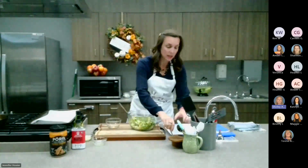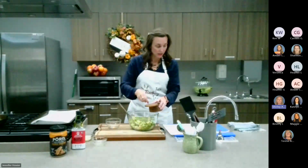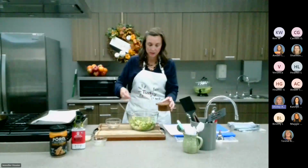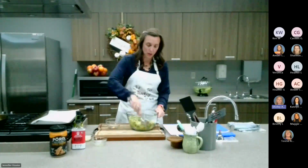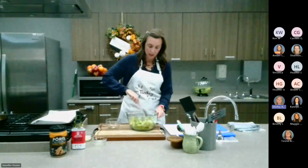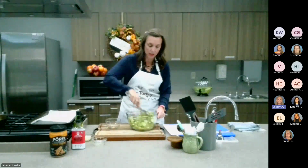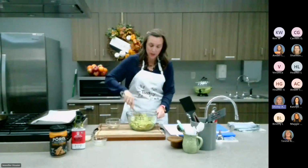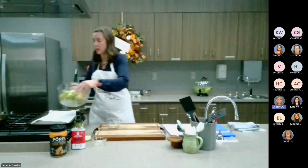So we're going to go ahead and get that all tossed, and I'm going to season this a little bit. Add a little bit of salt here, a little bit of pepper. There we go. And again, we're just going to toss this up and get it well incorporated and all mixed together. We want to get that good even coating is what we're looking for here. And then we're going to pop this into the oven with the carrots. They can be partners in there.